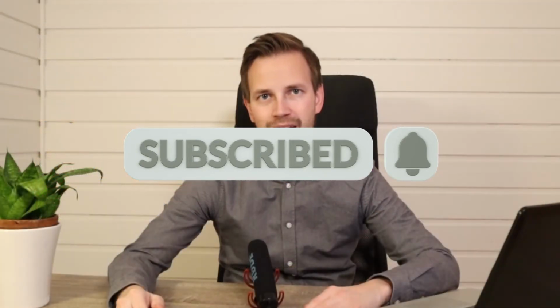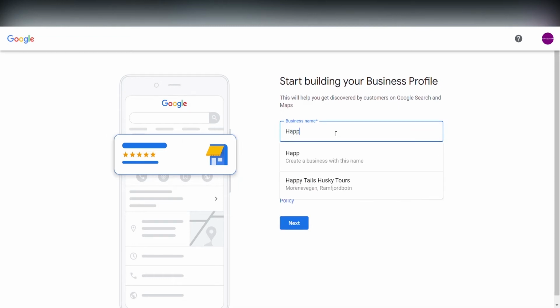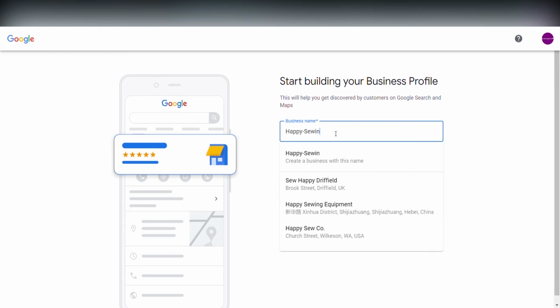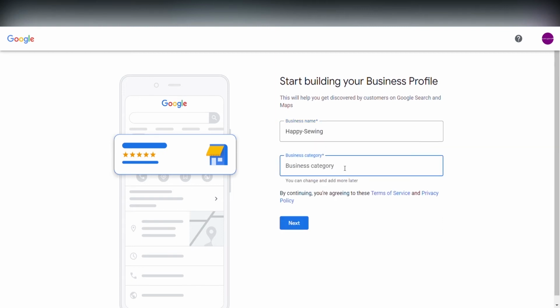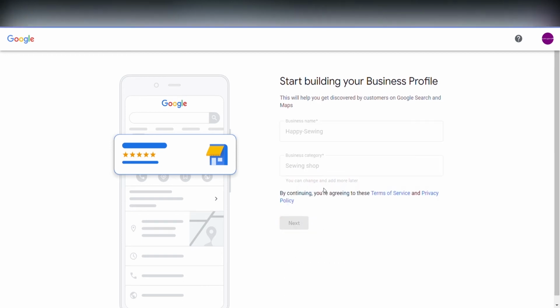And we start by locating and opening Google My Business. We will leave a link for Google My Business in the info section below. The link will lead you directly to this window. Here we start building our business profile, and we start by adding the business name. This is Happy-Sewing, and we sell sewing supplies. So this is a sewing store or a sewing shop. Let's see there, and we click next.